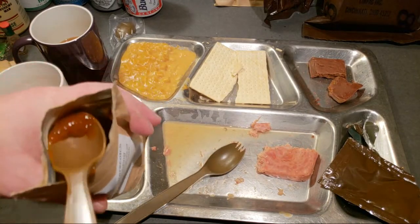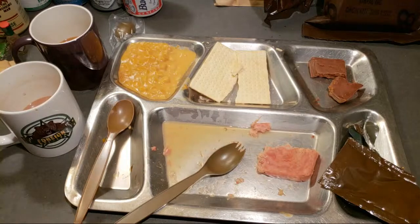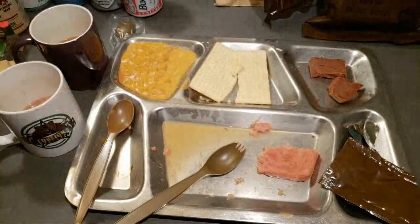But yeah, I would definitely recommend this butterscotch pudding. It's pretty banging. Very much like eating liquid candy.